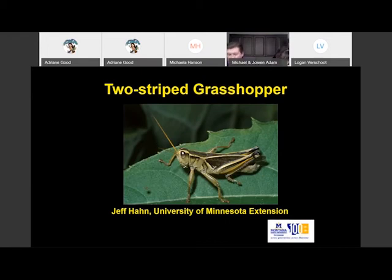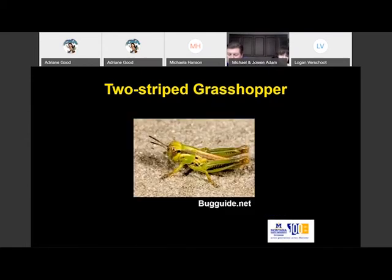The two-stripe has, of course, two stripes on the back. Now just because you can identify a two-stripe doesn't mean you can identify the instar, because it's very different. It's green. There are two stripes on it, which might be helpful, but identification isn't easy. And that's where we can help you with the extension office, unless you get on your phone and you're sure, then you can move on.